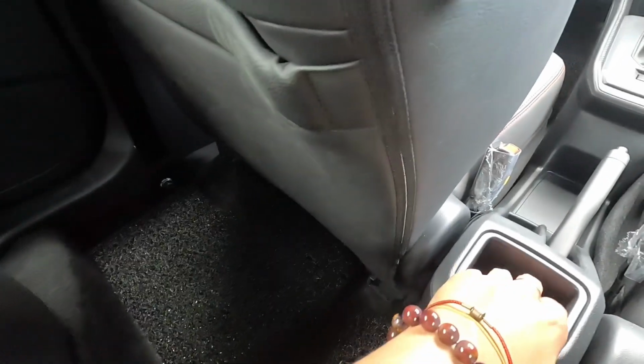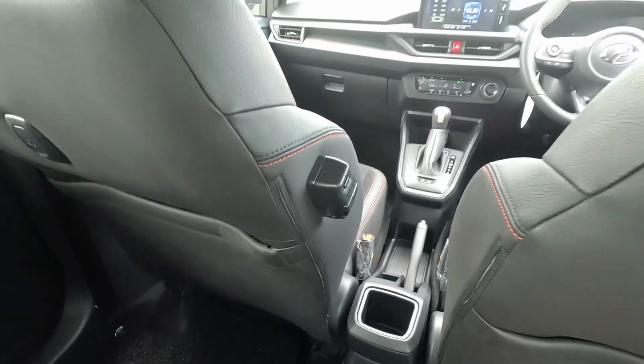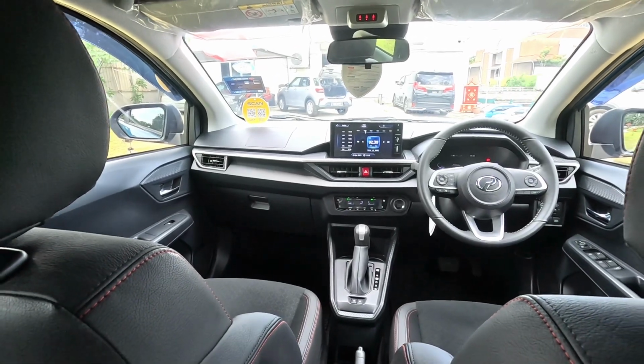Here also you got space to put things. Some people actually buy an accessory that fits on top. You got this armrest to put more stuff inside. Yeah, the usuals. Just check out the front cockpit. It actually looks really, really good. And this is the Perodua Axia, guys, and it looks so good.